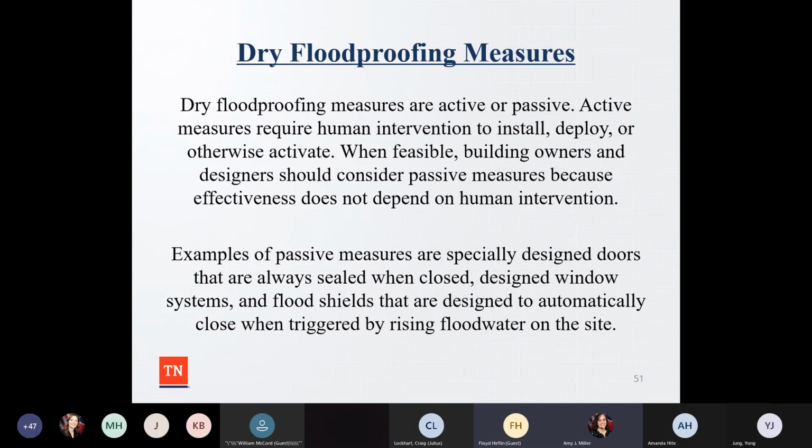It doesn't depend upon me trying to drive through flooded roads to get to my business. And examples of passive measures could be design doors that are always sealed when closed, design windows, flood shields that are designed to automatically close when triggered by rising flood water on the site. So that's the example we were talking about, McDonald's in Knoxville.